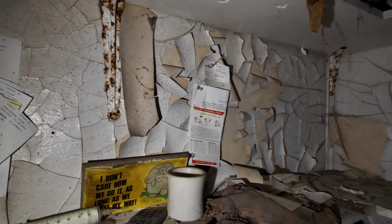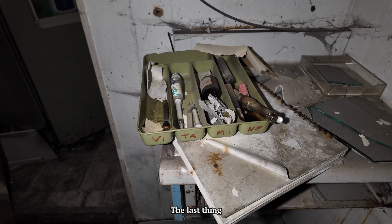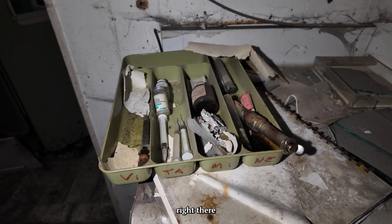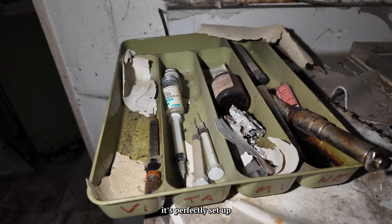So eerie. And like I said, guys, this place is literally falling apart. Like, the walls are literally coming down as we're walking around. The last thing in that office, it looks like these are old needles for the animals, along with some more chemicals right there. Like, they would bring that to the operation table for the doctor or whatever. That's just so cool. It's perfectly set up.